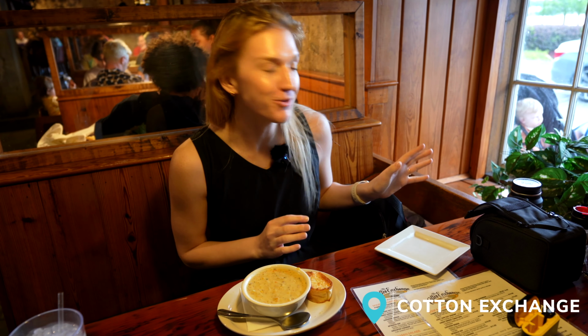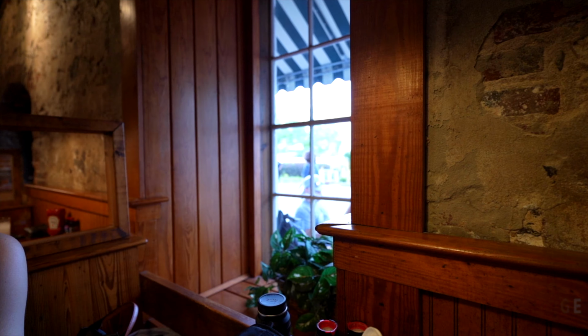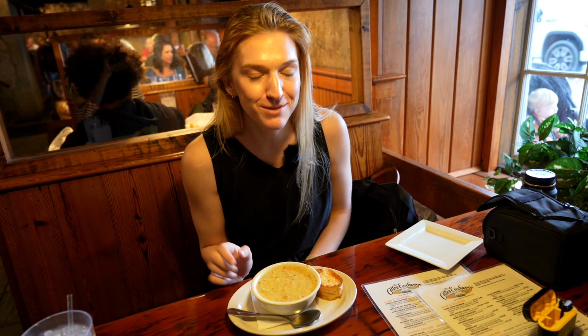We're right on the river walk in Savannah, which is really cool because we have a window seat here and we can see all of the boats going by, as well as all of the activity from people walking along the river walk. But the first thing we have to try at the Cotton Exchange is their world famous crab chowder, which is really exciting.